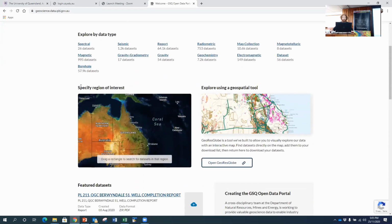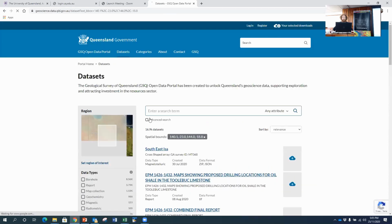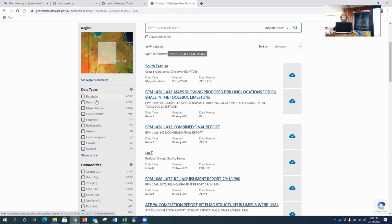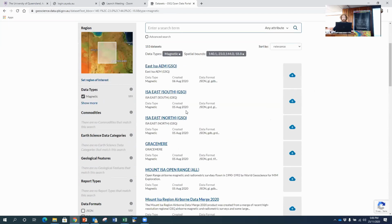On a simple thing, finding data, you can do a simple region of interest search and search for data that sits within that region. You can see here I've returned nearly 17,000 data sets in that region I've selected. You can facet by your data type. So if you're only looking for boreholes or reports, magnetic or radiometric data in that area, you can facet down. So now there's 153 magnetic surveys that sit within that area, and you can go in there.